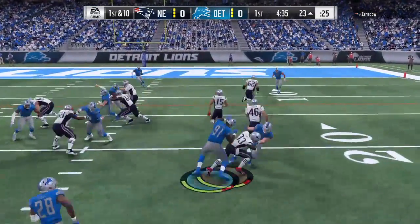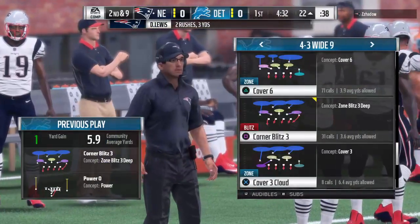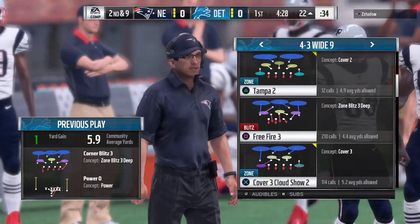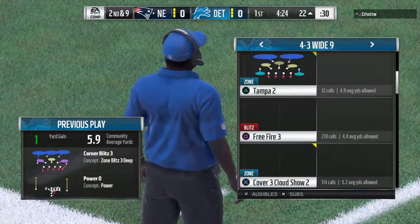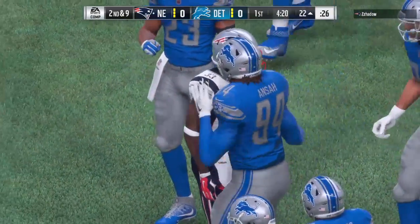Brady gives this one to Lewis. And a short gain here down to the 22. Just a yard on the pickup there, and it'll bring up a 2nd and 9. Nice job by that defensive front there to hold him to a short gain on first down. Well played, I must say. Yeah, only getting 1 yard. There was no room to run.